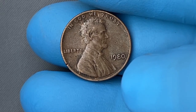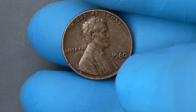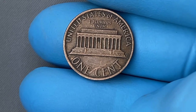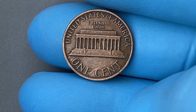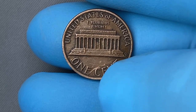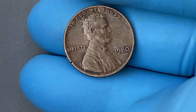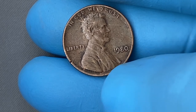Hey there, coin collectors and history enthusiasts. Have you ever wondered if that old penny you have lying around in your drawer could be worth a small fortune? Well, you're in for a treat today, because we're about to talk about the rare and valuable 1980 United States 1 cent coin. Yes, that little copper penny could hold an incredible amount of value, way beyond what you might imagine. So, stick around till the end to find out exactly how much one of these pennies could be worth and how you can check if you have one of these rare, highly sought after treasures, the rare 1980 penny.